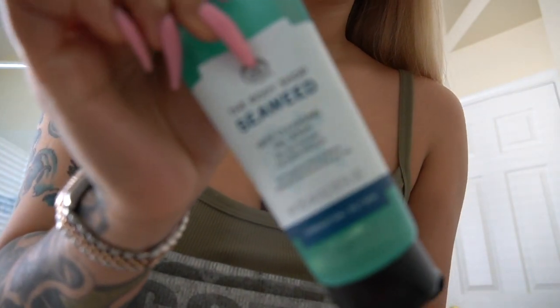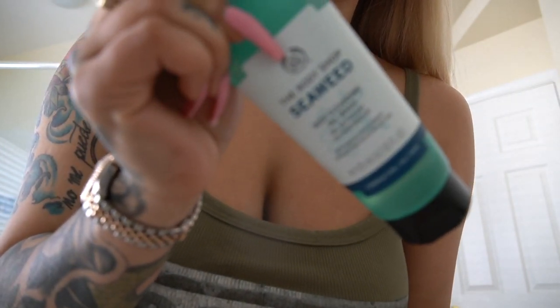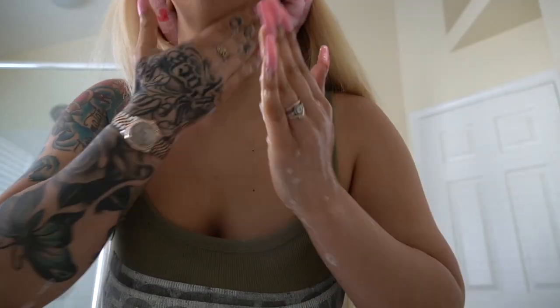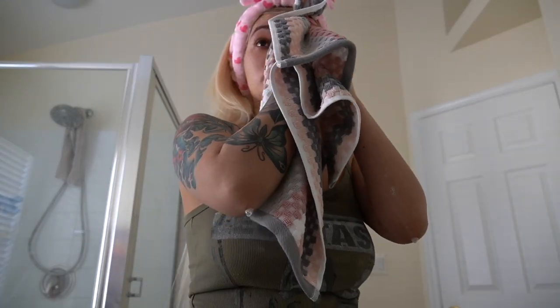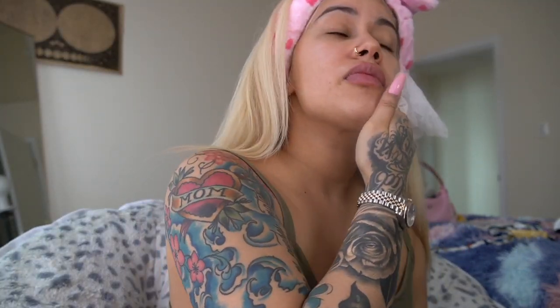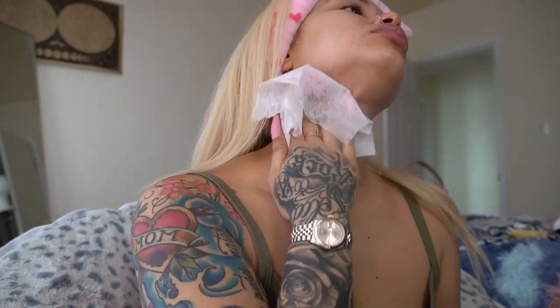So first, I wash my face, of course, and right now I'm just using this seaweed face wash from the Body Shop, and this little exfoliator thing that you can get at Target. And then I live by this water cream. I put it on before my makeup, before I go to sleep, just every day. And then I tone my face with witch hazel every time before I do my makeup.